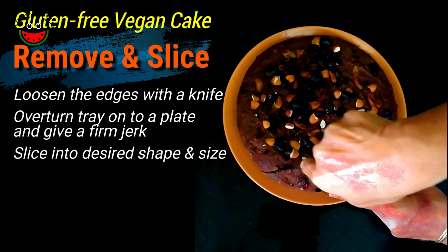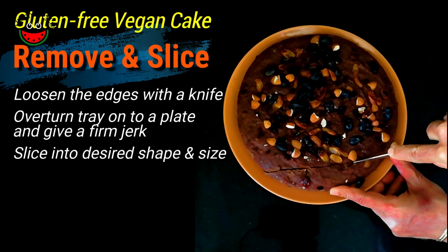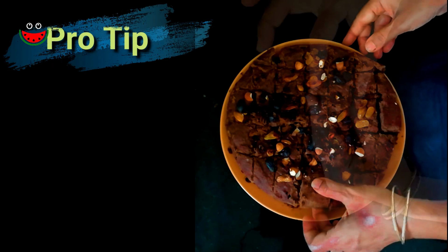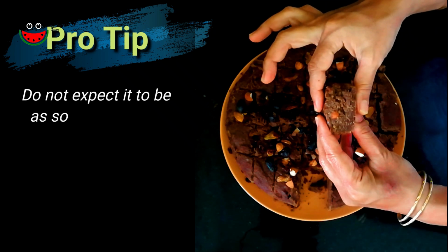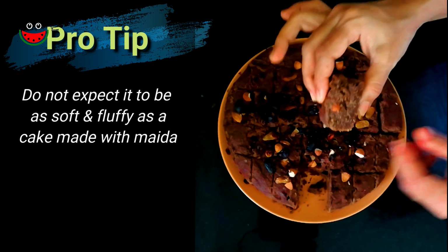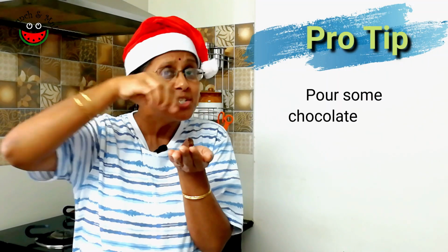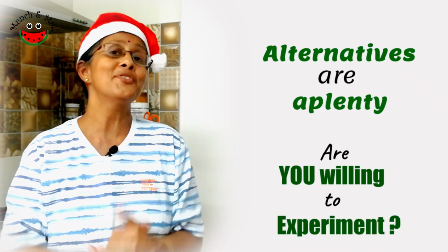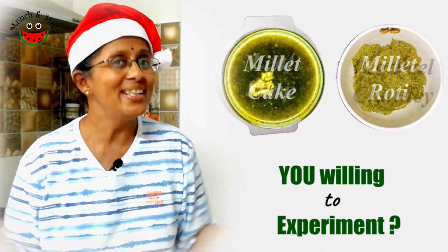Wow. Jingle bells, jingle all the way. So here we go. Soft. It may not be as light and fluffy as the refined flour or wheat cake, but more healthy, and it's very delicious too. Let me taste this. Very tasty. Actually, you could pour chocolate sauce over this so that it will become more moist. Very tasty. What I would like to convey to you is that there are plenty of alternatives for various recipes, and once we are open to experimenting with these alternatives, a whole wide world of opportunities open up.